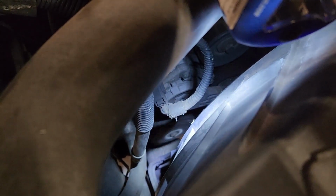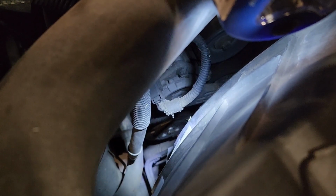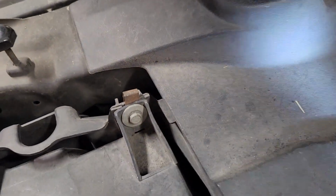Well, guys, you're not going to believe this, but you can see down there, not sure if you can or not, but that air compressor is engaging. Look at it there, disengaged. There. Wasn't doing that before. So I don't know what happened when I cycled that. When I cycled the clutch, maybe it woke it up.